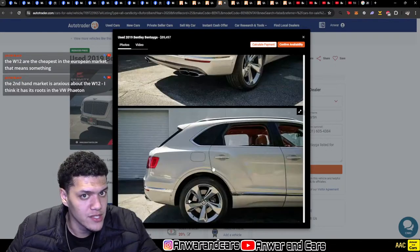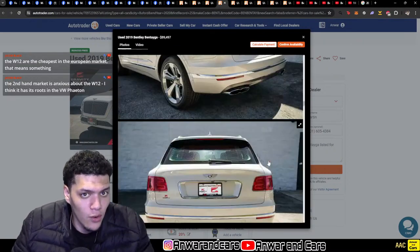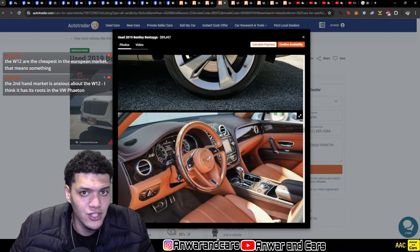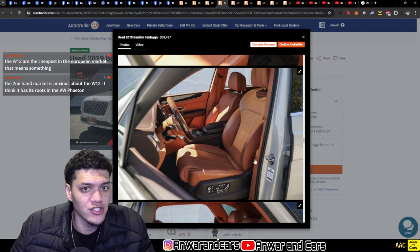What else can we see here? No exterior styling options here. Everything is in chrome. But yeah, basically we can see no touring package, no all-terrain, just a city package. And then in terms of convenience, we have the front seat comfort package, as you can see here. And then other than that, no Mulliner or anything.